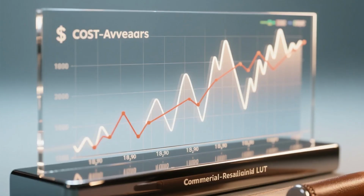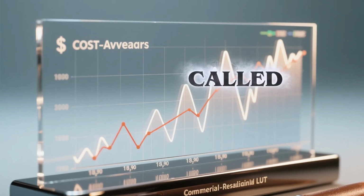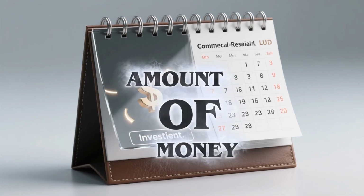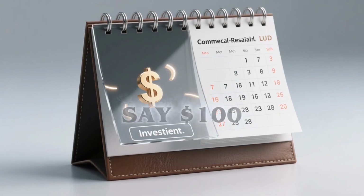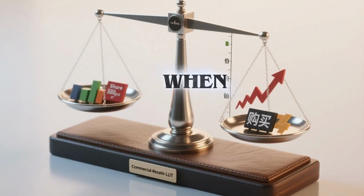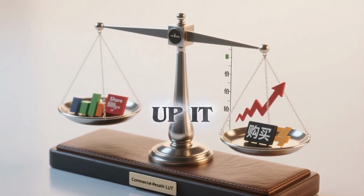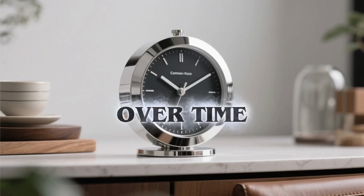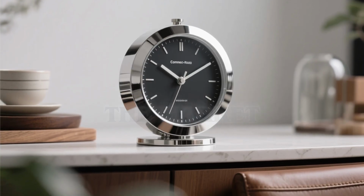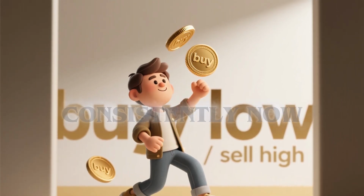Consistency is key. The most powerful strategy for building wealth with the S&P 500 is called dollar cost averaging. This just means investing a fixed amount of money on a regular schedule, say $100 every month, no matter what the market is doing. When the market is down, your $100 buys more shares. When it's up, it buys fewer. Over time, this averages out your purchase price and removes the stress of trying to time the market. Don't try to buy low and sell high, just buy consistently.